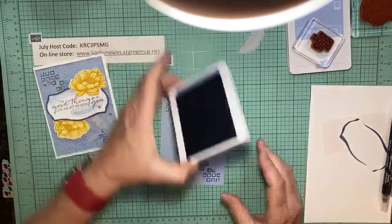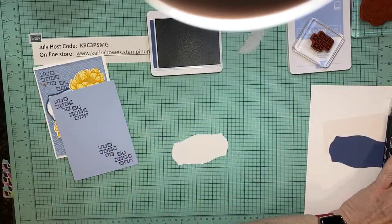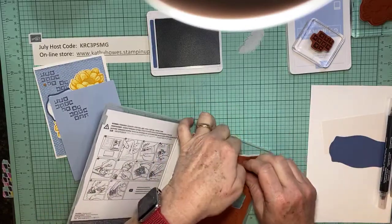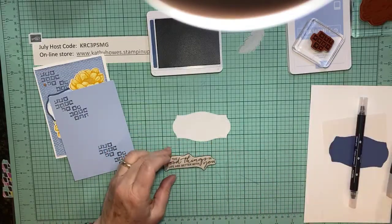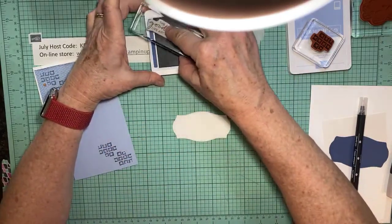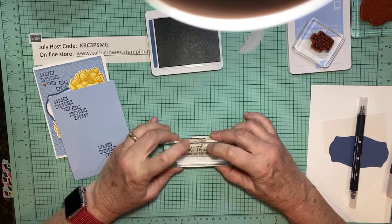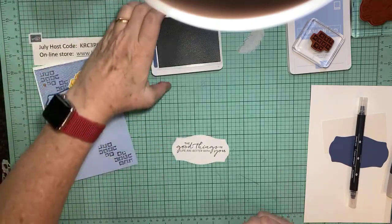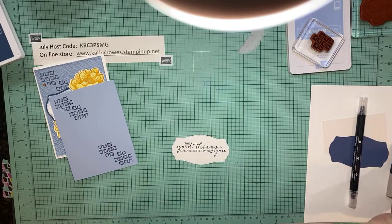Just like that. Well, you know what, while I have this out, let's go ahead. I cut a white piece, and it's going to be the same color, and I'm going to use this stamp that says, the good things are better with you. So I'm going to ink that up in that same Misty Moonlight and stamp that down on my die cut. Ta-da!